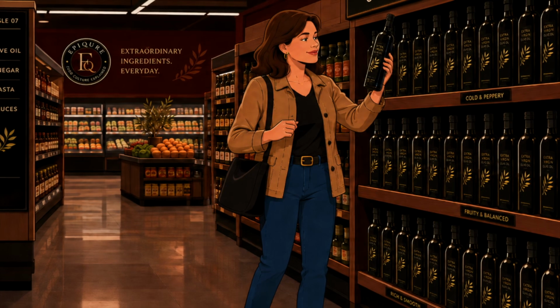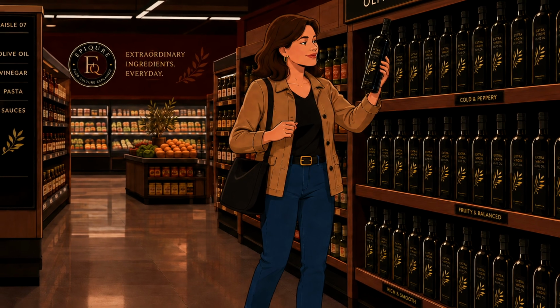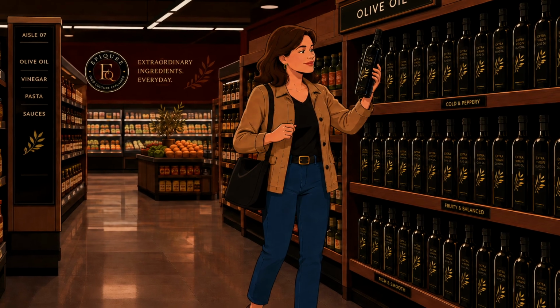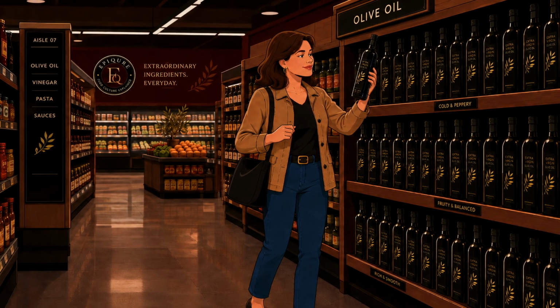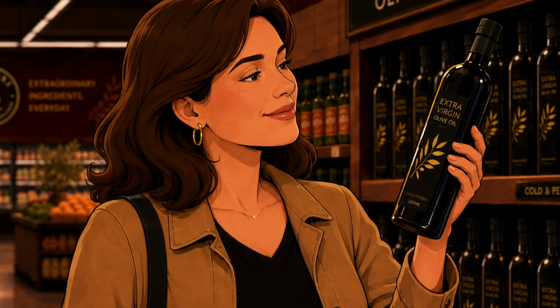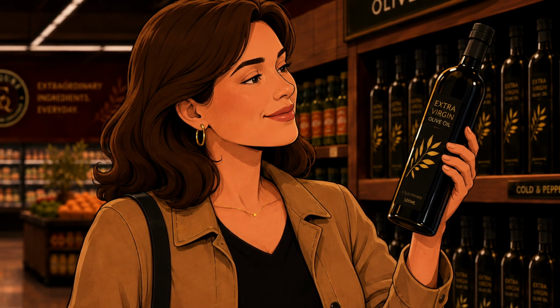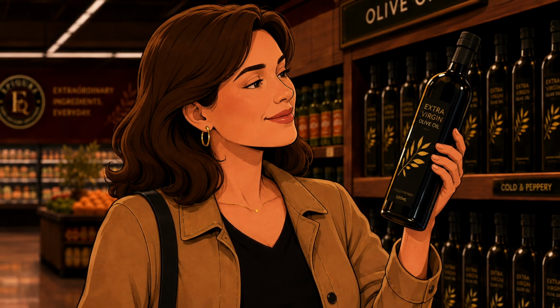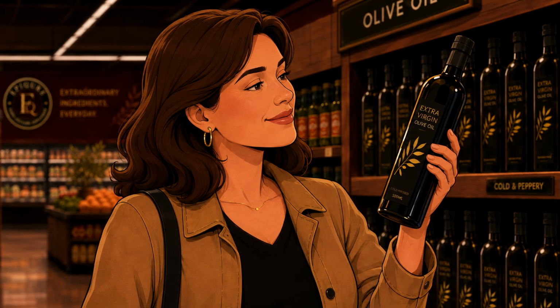Picture this. You're standing in the supermarket aisle looking for the best quality extra virgin olive oil. Muscle memory kicks in. You skip right past the cheap stuff and grab the fancy bottle. Tall, dark glass, green leaves on the label, the words imported and extra virgin, stamped in gold lettering. You pay $12 for it, feeling pretty good about yourself.